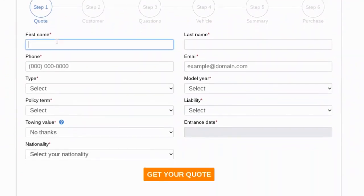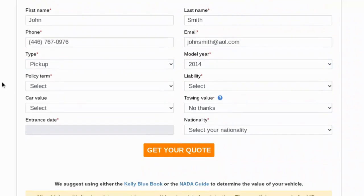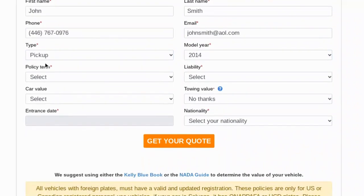We're going to go ahead and just do a sample name, fake phone number. Okay, we're going to go ahead and say this is a pickup. Say it's a 2014. I'm just making this up right now. I've already purchased my own policy.